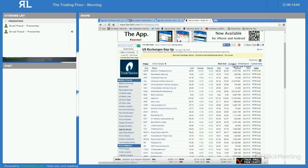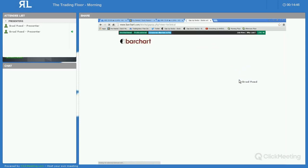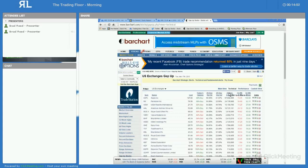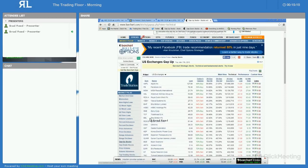And this is a trick that I was shown by Dr. Chris Irwin. Thank you, Chris, for showing me this trick. And then I sort by 20-day average volume. When I click on that, it gives me the highest volume stocks at the top, and I see Apple gapped up on March 17th, Facebook gapped up on March 17th, MGM Resorts gapped up, AAL, American Airlines traded that one. At any rate, we get the whole list here of things that gapped up.